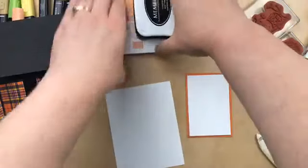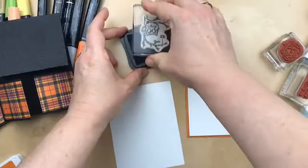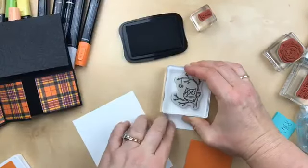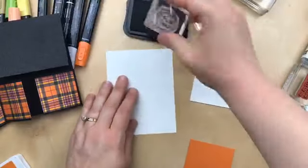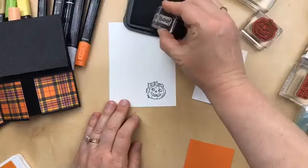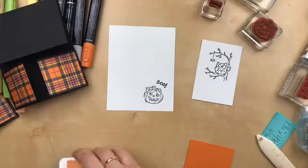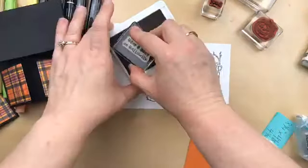So let's do some stamping. We're using the Memento stamp pad because we're going to stamp with blends. So this is the right black ink pad to use. I'm going to stamp at the top our scaredy cat little owl. On the inside, we're going to stamp the pumpkin owl and Boo. And I wanted to add some color, and sort of tie in the designer paper. So the sentiment on the outside is going to be in pumpkin pie ink.